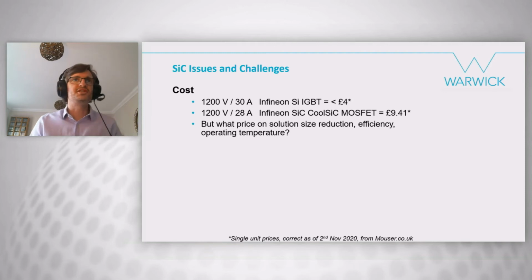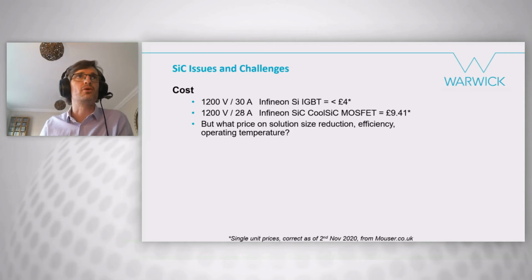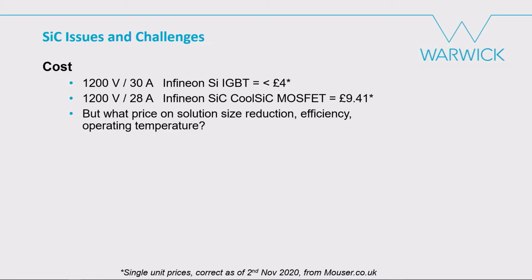As Jay alluded to in his introduction, though, there are still challenges. I'd say that this is a fast maturing market, but there are still a few things that require work. The first is, most obviously, if you go to buy a silicon carbide device, then you will notice that there is a price differential here, and we'll touch on some of the reasons why.